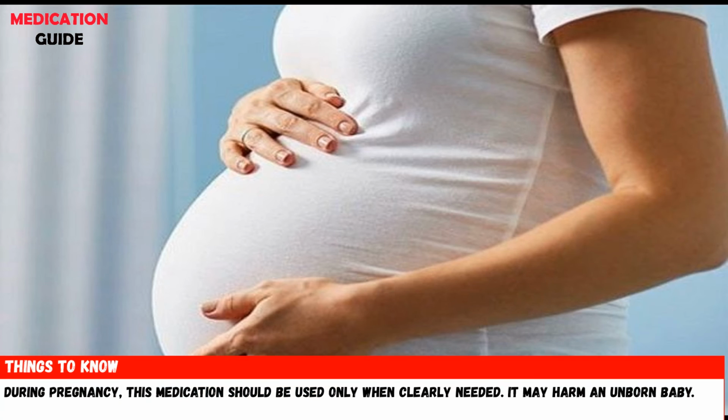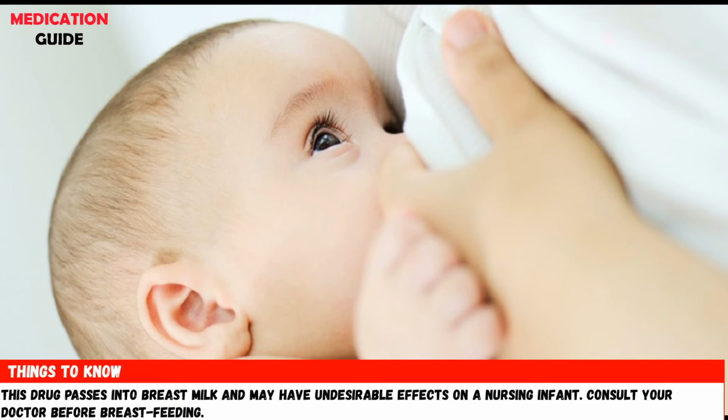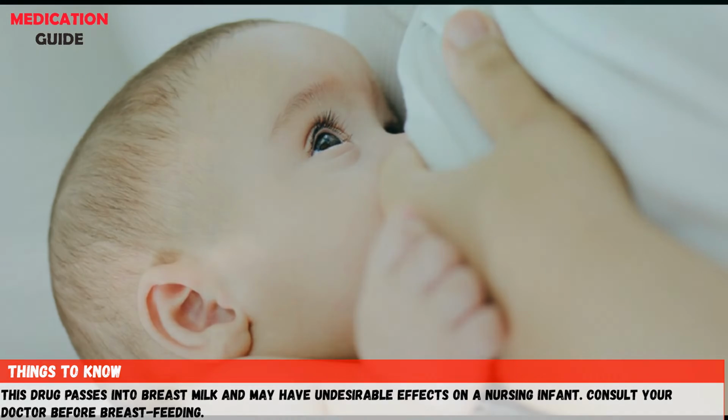During pregnancy, this medication should be used only when clearly needed. It may harm an unborn baby. This drug passes into breast milk and may have undesirable effects on a nursing infant. Consult your doctor before breastfeeding.